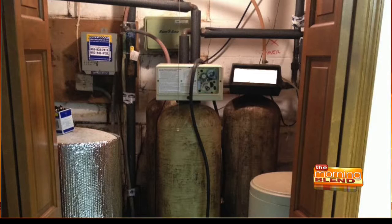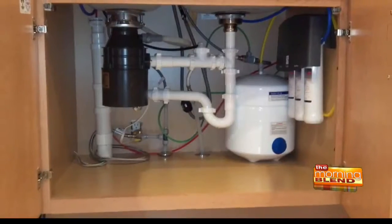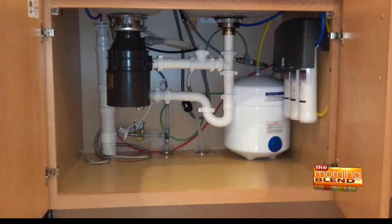And you know what? If you have a reverse osmosis system in your kitchen under the sink, like that one, the only thing it does is treat the water at the kitchen sink, nowhere else in the house.